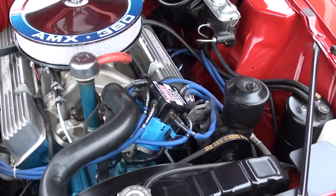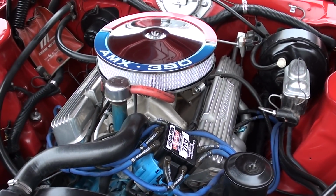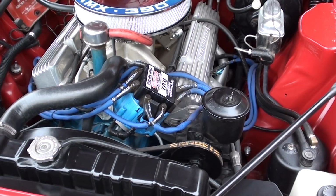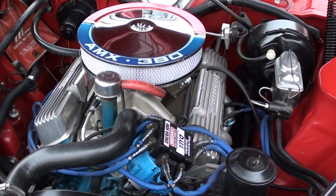Again, 390 Go Pack car. They built the motor a little bit. Still runs on pump gas. Edelbrock 4-barrel, Edelbrock aluminum intake. Nice little camshaft. You can see it's got an HEI distributor in it. Power steering, power front disc brakes. It's an FMX automatic trans.